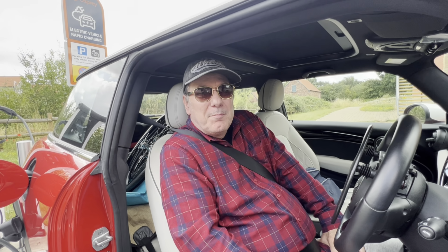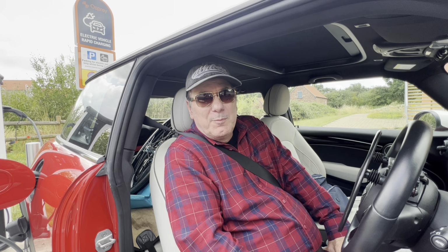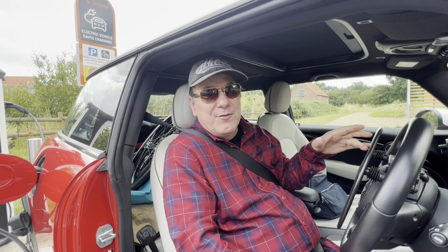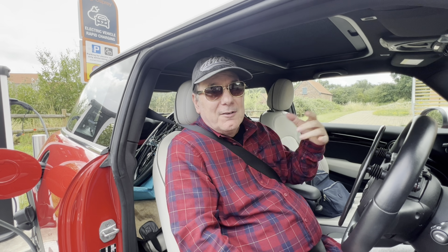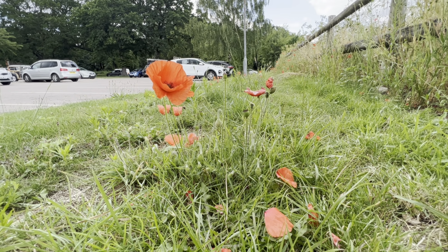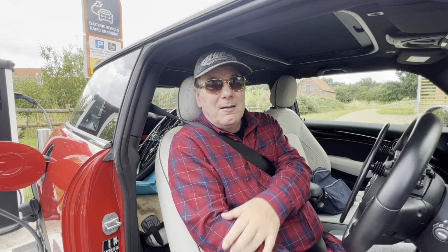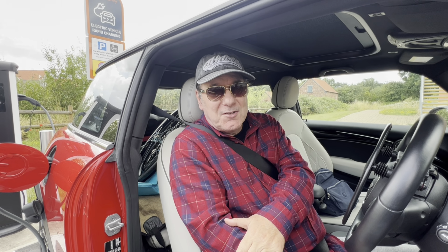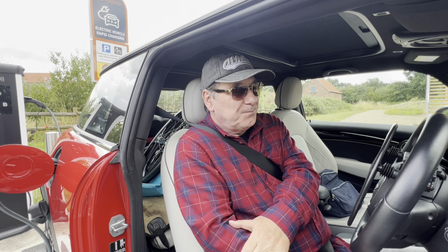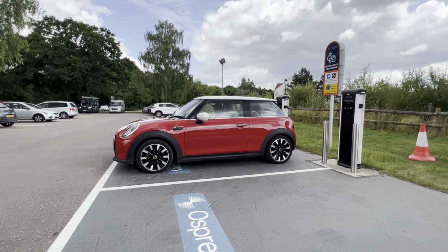So this, being an 11 kilowatt AC charge, is what would be known as a destination charger. This is a pub with a hotel, so if you were coming and staying at the hotel, you might charge overnight and then be ready to go in the morning. In that situation, it works well. But in our situation, where we are trying to get somewhere in a certain amount of time, i.e. go for lunch at my son's house, you know, we're not going to be able to make it. This just takes too long.